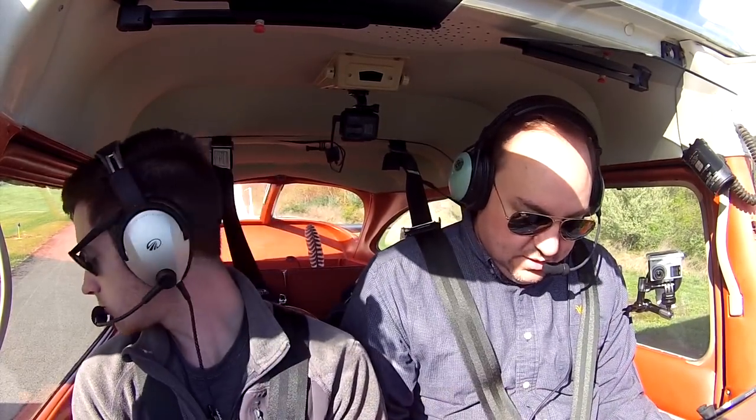Radios are set, transponder's on, doors and windows closed and locked, your seat belts are good, yes? Yes. All right, let's actually do a short field takeoff. Short field takeoff. Well, I know you know how to normally take off.